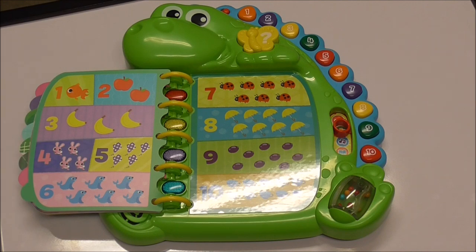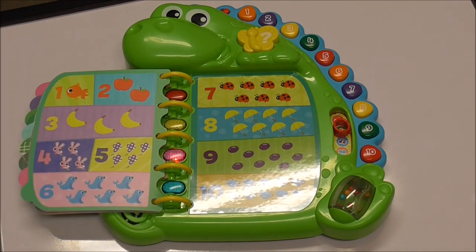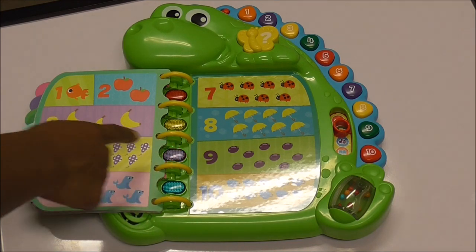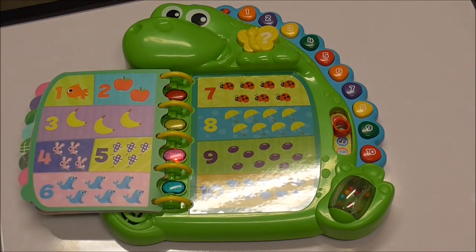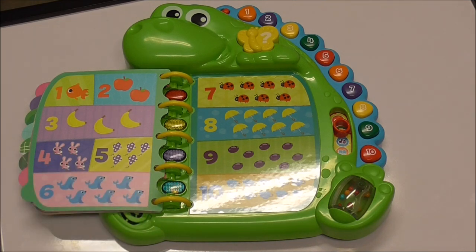Teaches colors as well. There are yellow bananas. There are yellow umbrellas. There are purple olives. Yum! There are purple kites. There are blue seals.